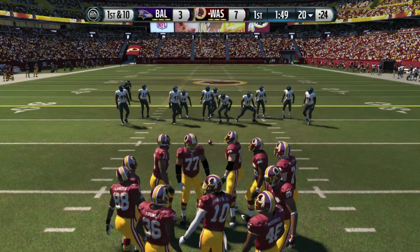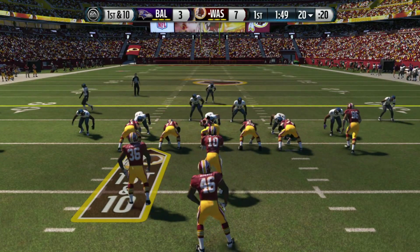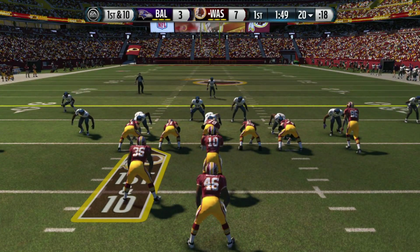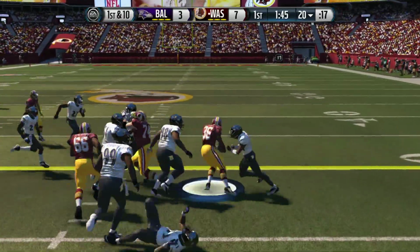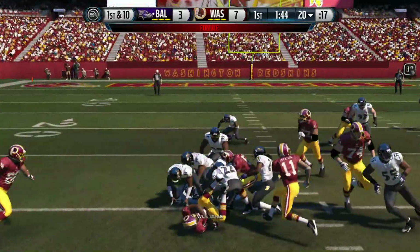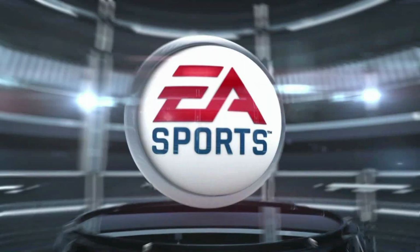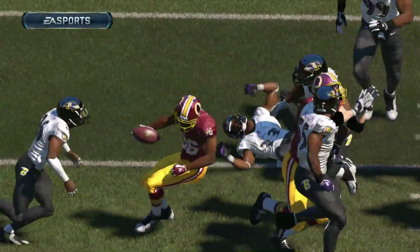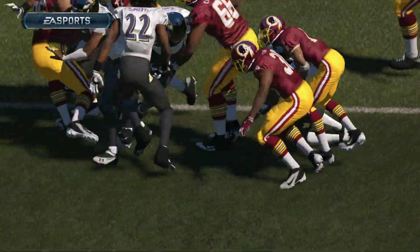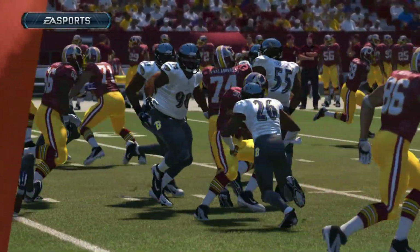First down here. Griffin the third will have it in the pistol. Here's the handoff. Up the middle. The ball is out. And it's a takeaway. In on the stop. Well, the one thing we know about the NFL, when you have the football in your hands, they are going to attack it. You got to know that as a ball carrier, protect it a lot better.